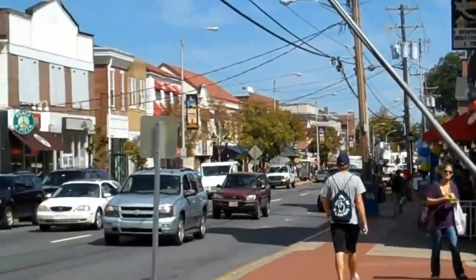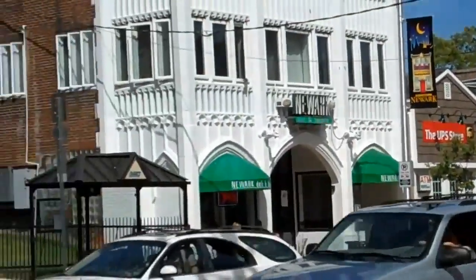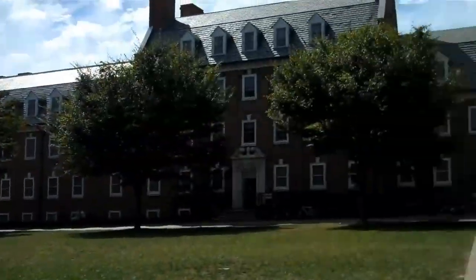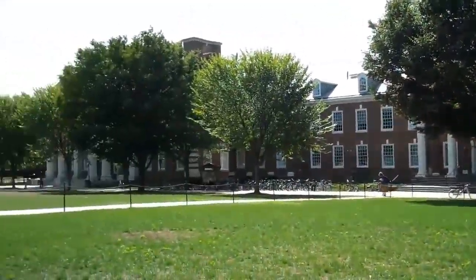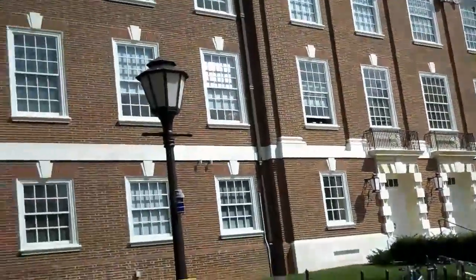Here's a view of downtown Newark. It's right next to the campus. We are now on the green. The buildings surrounding the green are all residence halls. This is the academic part of the green. All the buildings here are academic buildings.